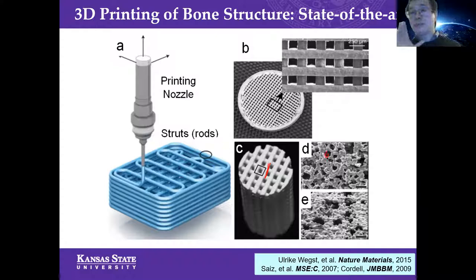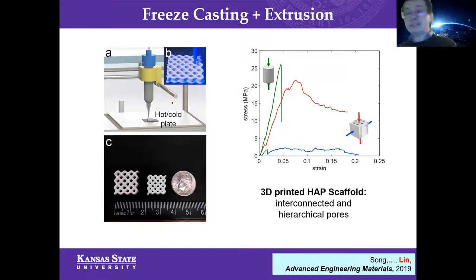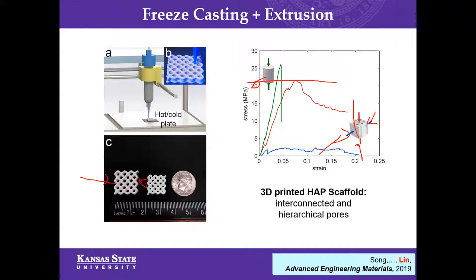So we use our technique to print hydroxyapatite aerogels, and then we can examine the mechanical property. If we compress along this direction, we have really good mechanical property. And if we compress along this direction, because we have bonding strength between layers, we can still compress along this direction, as you can see. It is kind of low, but we still have strength.